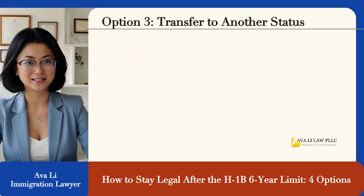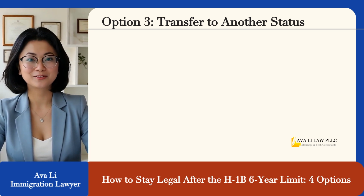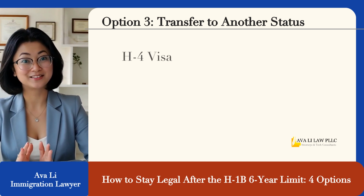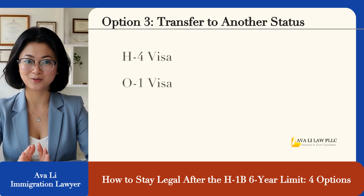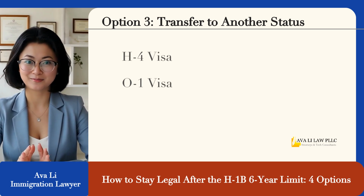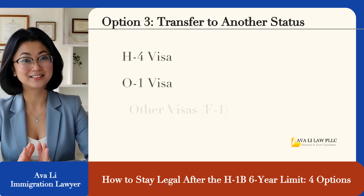If extending your H-1B isn't possible, the third option is to change to another visa status. Here are some common options. H-4 visa. If your spouse is on an H-1B, you can transfer to an H-4 visa. In some cases, you may even qualify for work authorization. O-1 visa. If you have extraordinary ability in your field, the O-1 visa is a great choice. Other visas. You might qualify for employment-based or family-based visa categories, depending on your circumstances. For example, if your spouse holds an active H-1B, you can transfer to an H-4 visa and stay legally in the U.S. while they continue working.